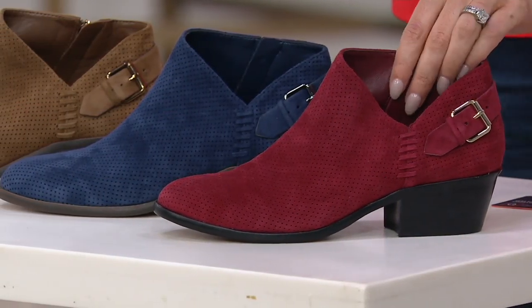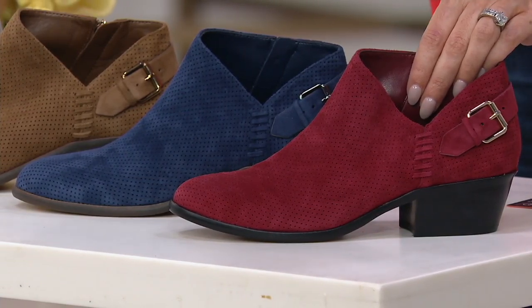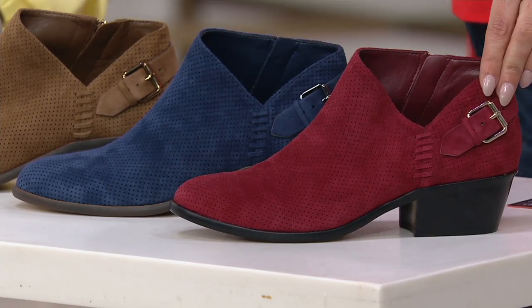And the best news is, unlike all the other booties you're buying for fall, you'll wear these right now. There'll be some girls who wear this with a pair of cut-off jean shorts, and it will be adorable and appropriate because of the way this is styled.